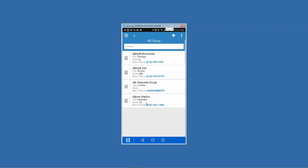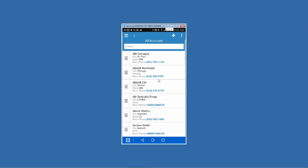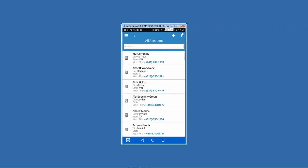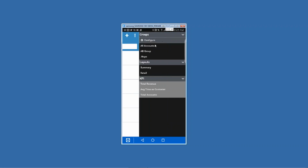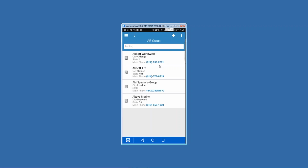I'll show you how that works from the web client in a minute. But if I wanted to see all of my clients, I could. I can click on over here and look at all of my clients, and now I'm looking at everybody that's in my database, right? But you get the idea from your mobile platform. Maybe you don't want to see everybody, so you create these groups. It segments out your data, gives you the ability to do things in little chunks, or maybe it's your call list for the day, or you're working through a particular campaign.